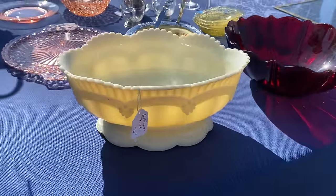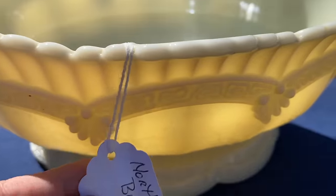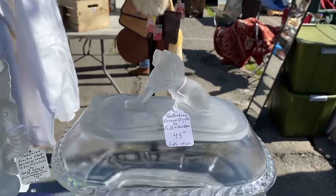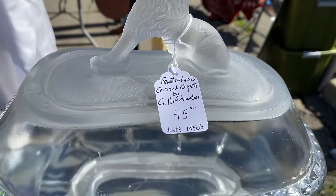The Victorian pattern on this custard glass bowl sucked me in. Stunning. Late 1800s and lions, be still my heart.